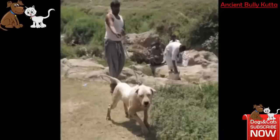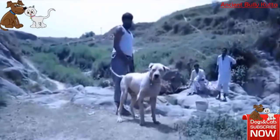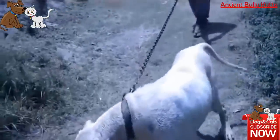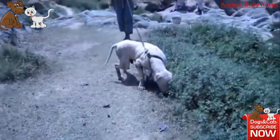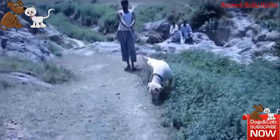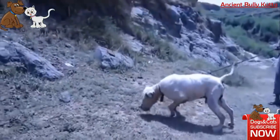Today we will tell you about different types of bully kuttas. First one is ancient type bully kutta. The ancient type bully kutta is usually pure white in color and has deep sunken eyes with heavily wrinkled face. However, the ancient type can also be found in pure red color or white with black spots. That's the most genuine and pure form of bully kutta.